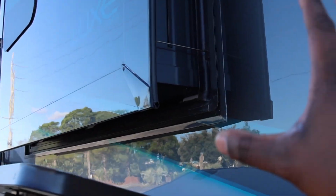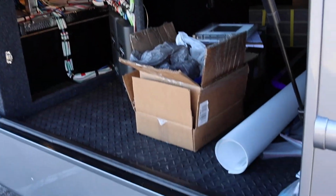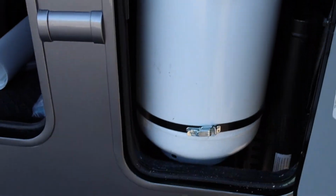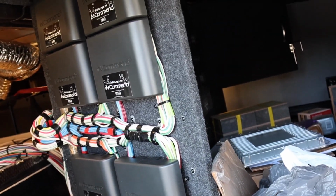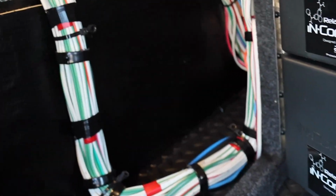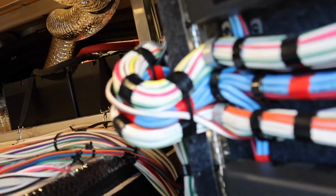And then here's that bedroom slide. Doesn't come out that far, which is a good thing. Looks to be a 40-pound propane tank. This basement area does have a solid floor surface. And it's something that I like about Luxe is they're very tidy. And you can see that in how they run the wires inside this coach. Super clean, super well thought out. Everything just looks better in the house.